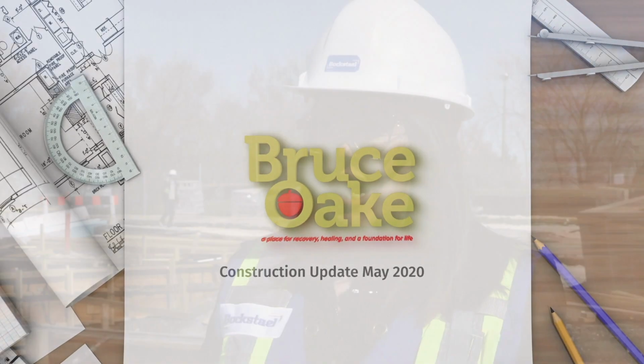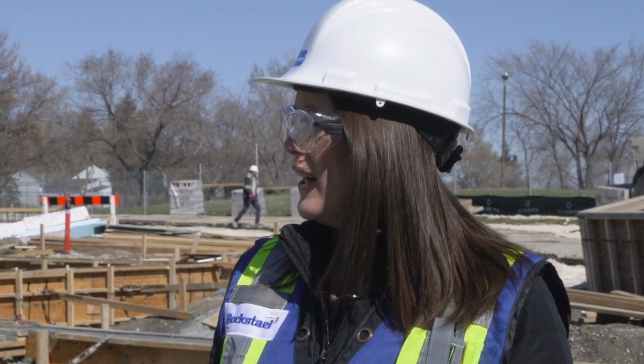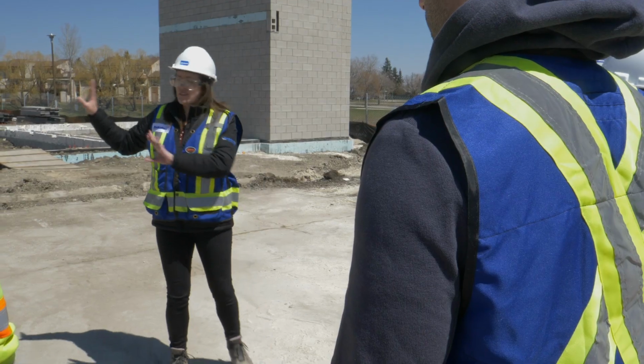Start at the beginning of May. We are working right now towards the goal of flying hollow core, which hopefully will be happening in the next month or so. So we're working on finishing up the basement concrete, getting our slab poured, and most of our grade beams are poured, but we have another pour in the next day or so for that. Does that make sense to you?